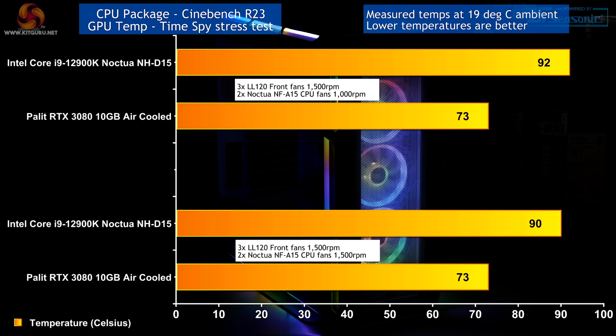After that, I ramped up the speed of the CPU fans, so the 3 LL120s still at 1500 RPM and the 2 Noctuas at 1500 RPM, and it sounded like this.